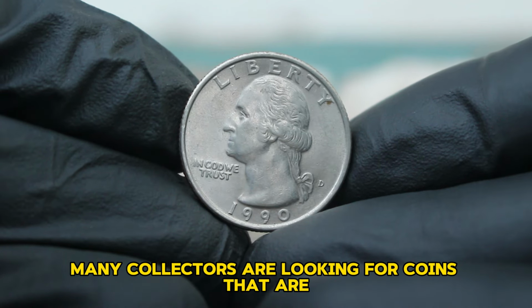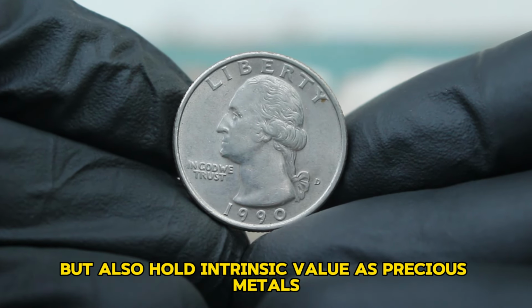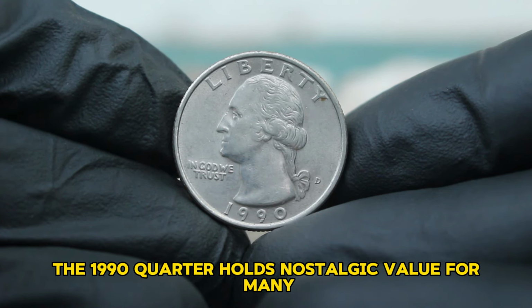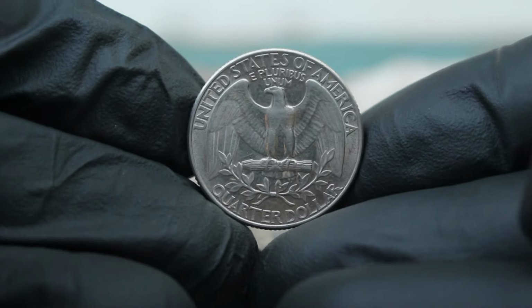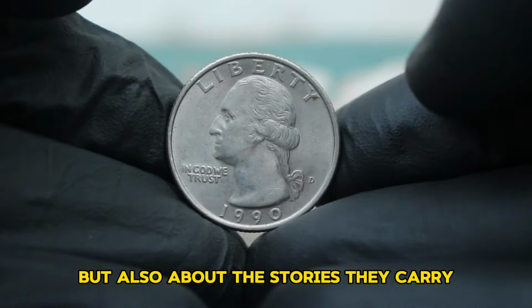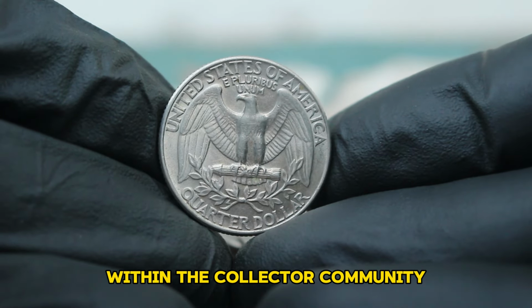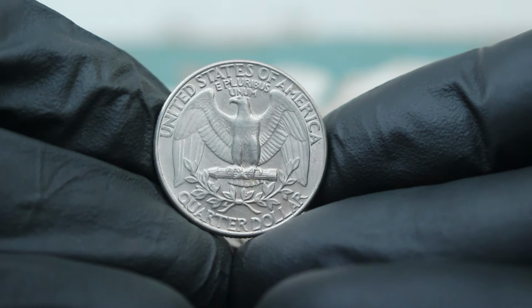Many collectors are looking for coins that are not only visually appealing but also hold intrinsic value as precious metals. Additionally, the 1990 quarter holds nostalgic value for many who remember it from their change back in the day. Collecting coins is not just about their monetary value but also about the stories they carry and the connections they create within the collector community. The 1990 silver Washington quarter is no exception.